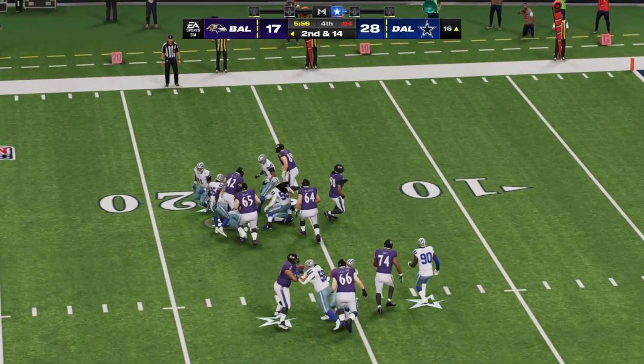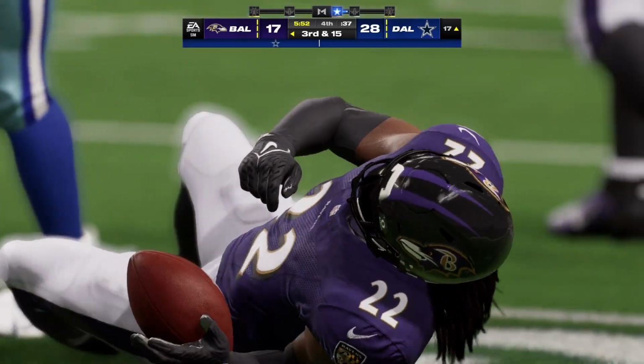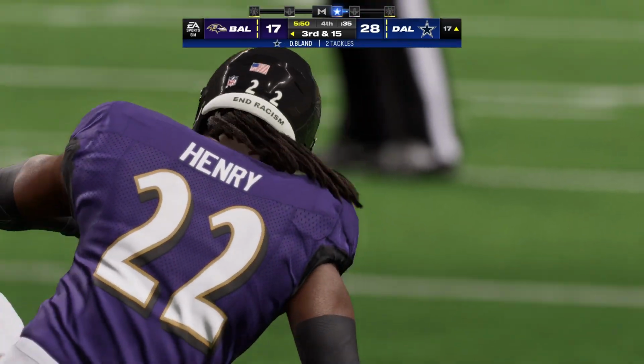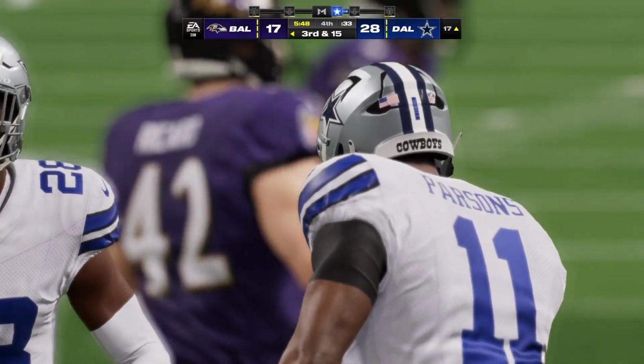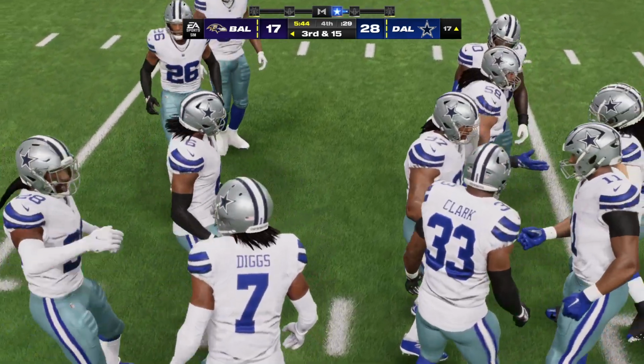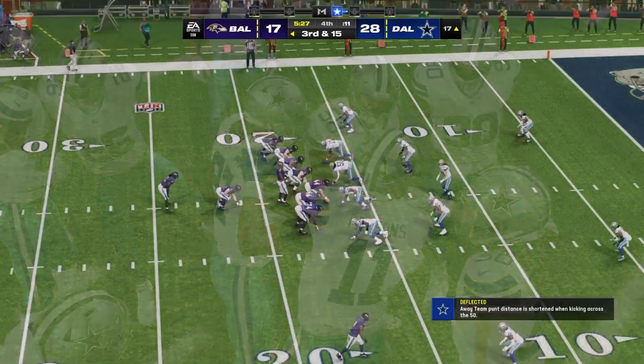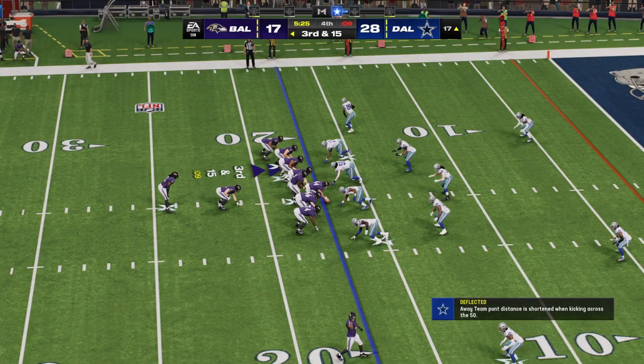Again, it's Henry. And it's been like this all night long. Nowhere to run as they stop it behind the line. 1 yard is the loss. They back up even further to a third and 15. The short field shrinks even more with the type of bodies they brought in on that play. Those extra tight ends, they weren't able to secure their blocks, and that one ended up going backwards.